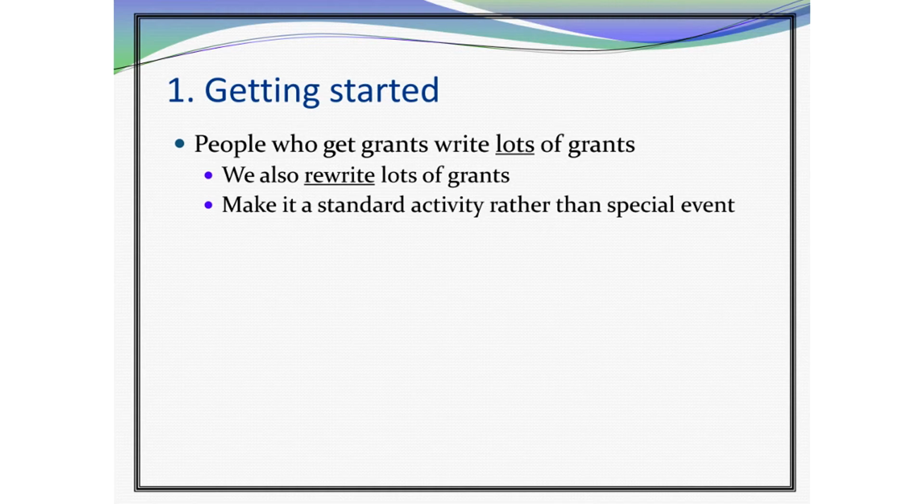I've got 2 in review. I'm writing 2, and I have 2 in the queue. Now, I'm not PI on all these grants. I'm PI on about half of them. But the point is, grant writing is not a special event for me. I write grants all the time. That's why I'm funded all the time.